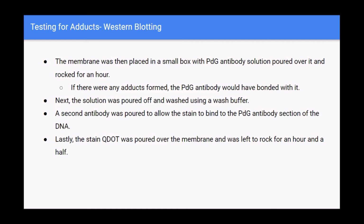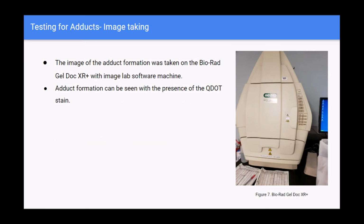In summary, if there were any adducts formed, the order of the layers would be membrane, DNA, adduct, PdG antibody, second antibody, and then the Q dot stain. The image of the adduct formation was taken on the BioRad Gel Doc XR Plus with Image Lab software and machine, as shown in the image on the right. Adduct formation can be seen because of the Q dot stain.